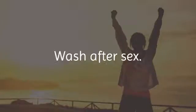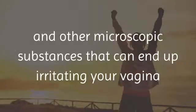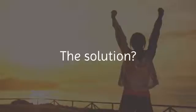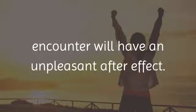Wash after sex. When you have sex with a partner, you're opening yourself up to bacteria and other microscopic substances that can end up irritating your vagina and causing an infection. The solution? Wash your vagina with hot water after sex. This will greatly minimize the chance that your encounter will have an unpleasant after effect.